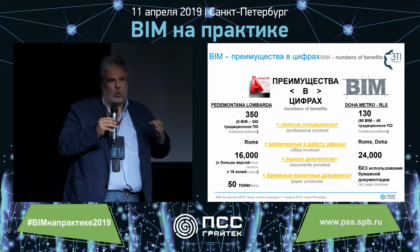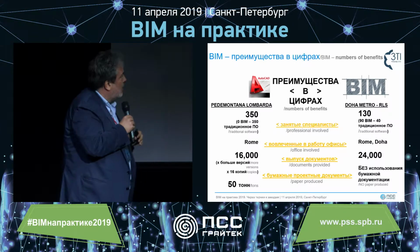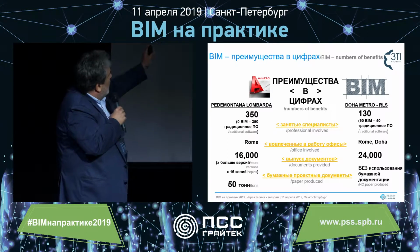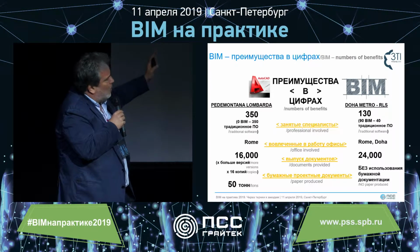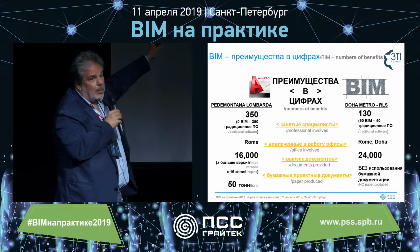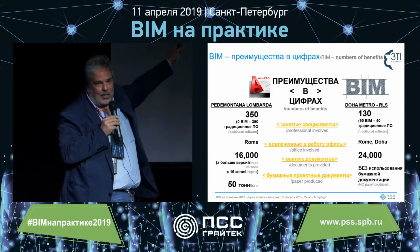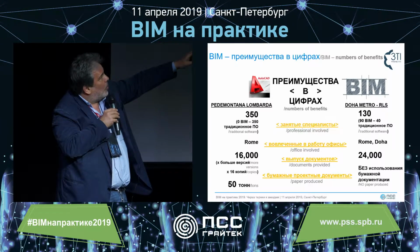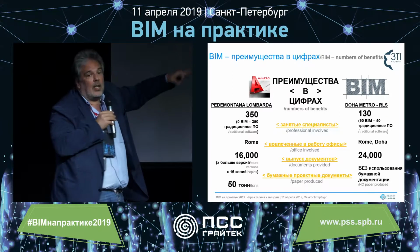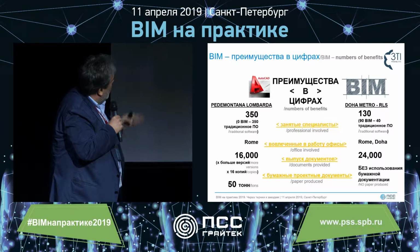It means 2 billion of construction cost, not investment, construction cost. But this project was performed entirely in AutoCAD and involved quite 350 people, as we said, 0 BIM, 350 traditional. While in the other project, we involved about a third of the people, using BIM design supplies almost everywhere.